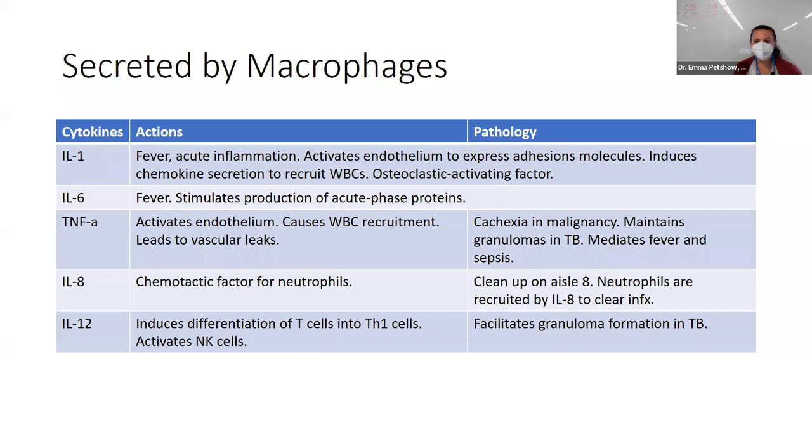So how I have this broken up here is I have the cytokine listed in table form. I don't have each of them on their own slide because there's just too many. I'll try to hit the highlights of each of them for you. But what you'll see is their actions and maybe any specific pathology that I think is important to know if this inflammatory marker, the cytokine, is either present or absent. There are some pathologies that are important to connect.